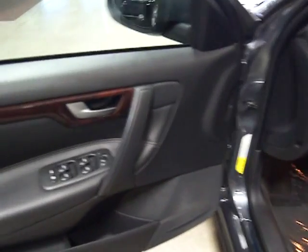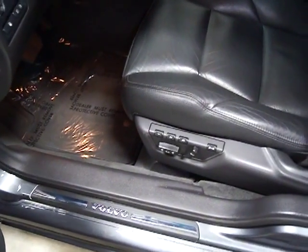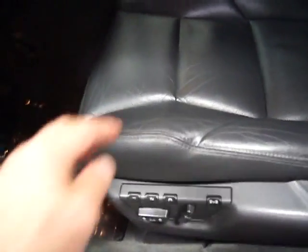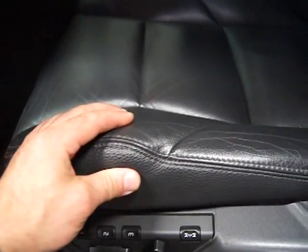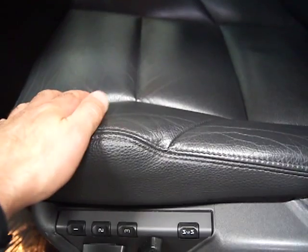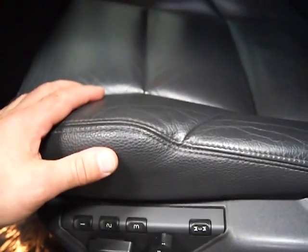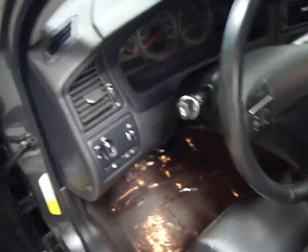So there's your trim. You've got wood trim, power mirrors and locks, driver's side dual power seats, driver's side memory seat. So we like the seats on these. One of the most comfortable seats you'll find in a European car. This is a more aggressive seat, more of a sport seat, and that's indicative of a larger bolster here on the side, and then on the side up to support your back. It keeps you a little more planted in your seat as you're driving.